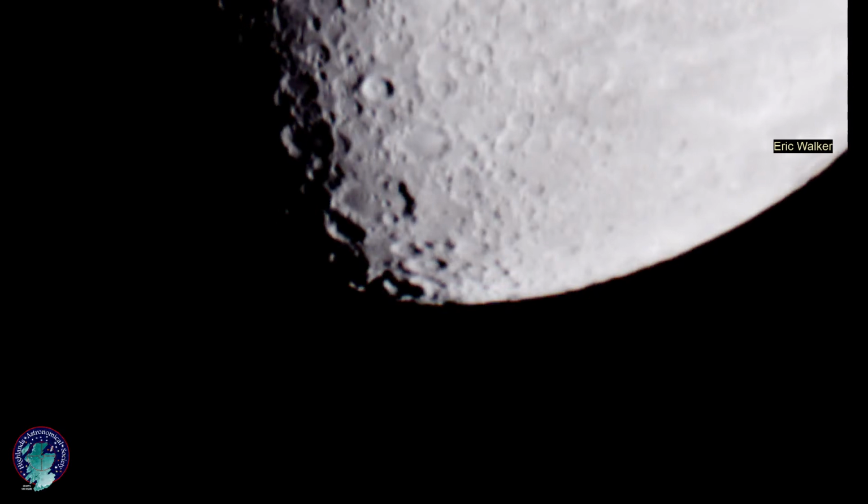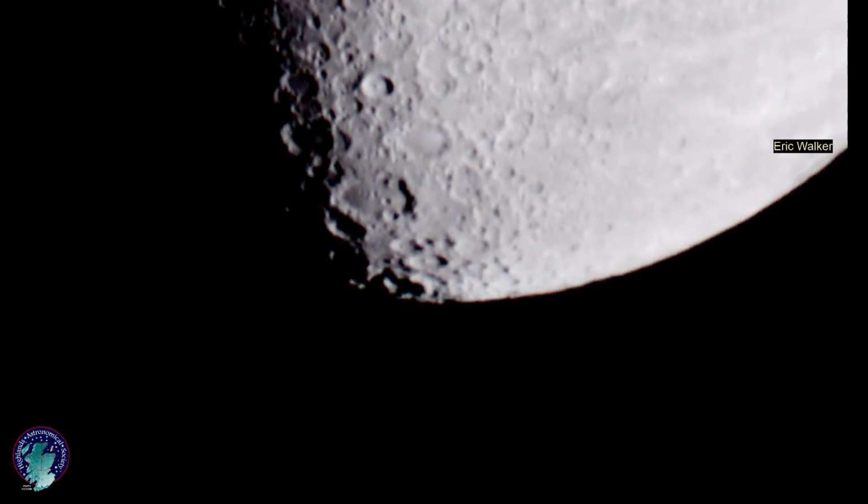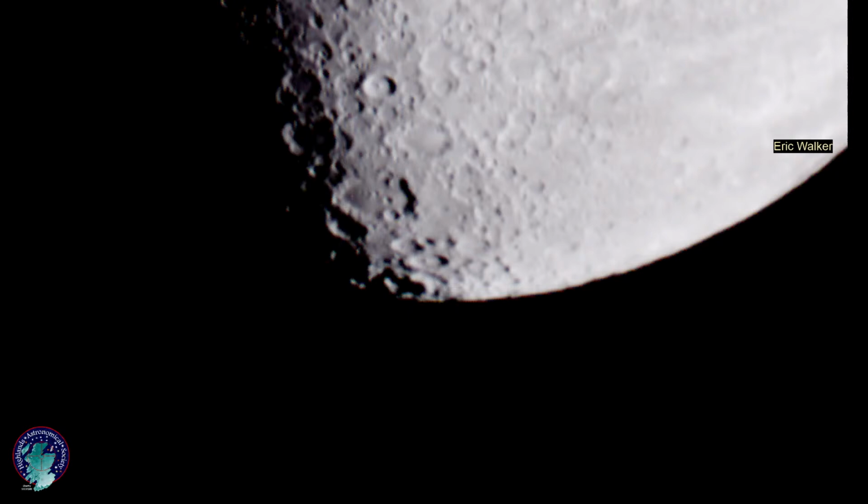That dent next to it, Dave, is actually a crater called, is it Baliantus? I can't remember. Blancanus, or something. That will become a distinct looking crater in just an hour or two, rather than that deep looking hole. But again, that shadow shows you how steep those walls are.